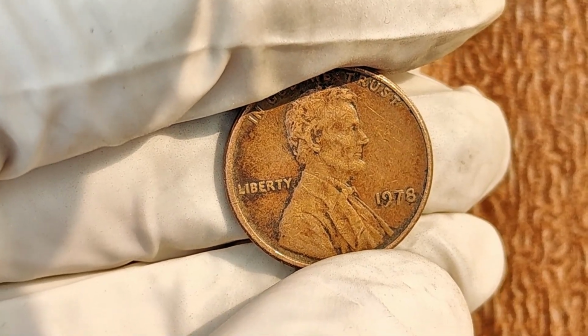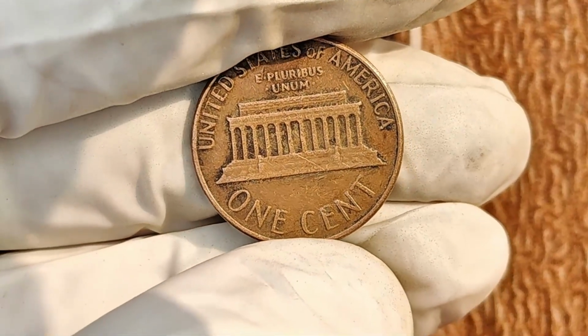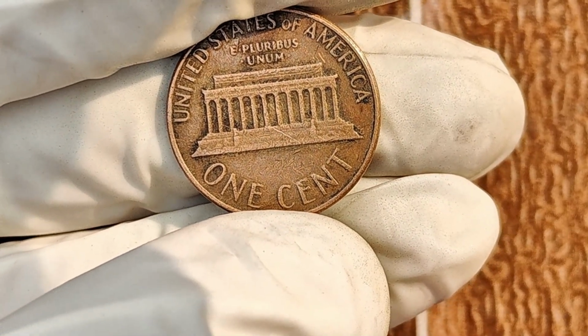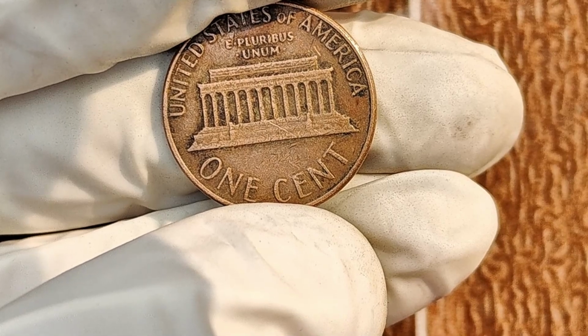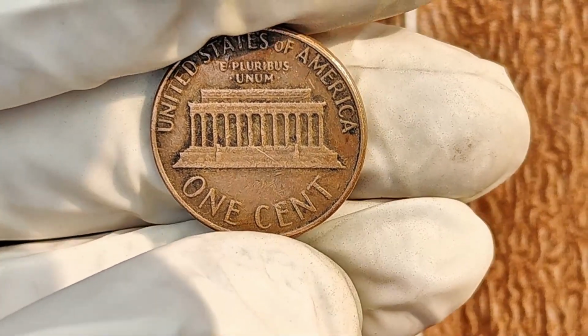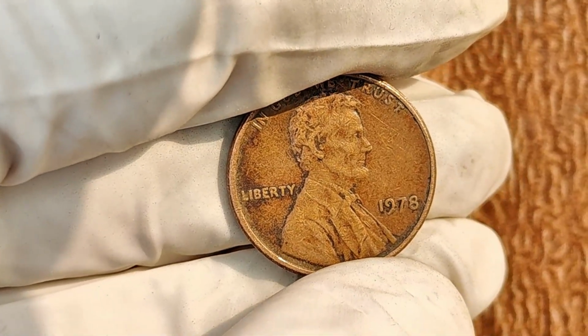Remember, patience pays off. Imagine walking away with a check for hundreds of thousands or even millions of dollars. What would you do with that kind of money? Buy a new home? Travel the world? Secure your family's future? As we wrap up, let me leave you with this: what if the next coin you pick up is worth more than you ever imagined?